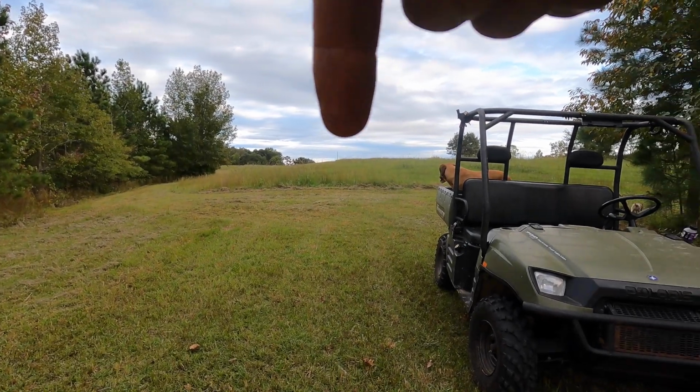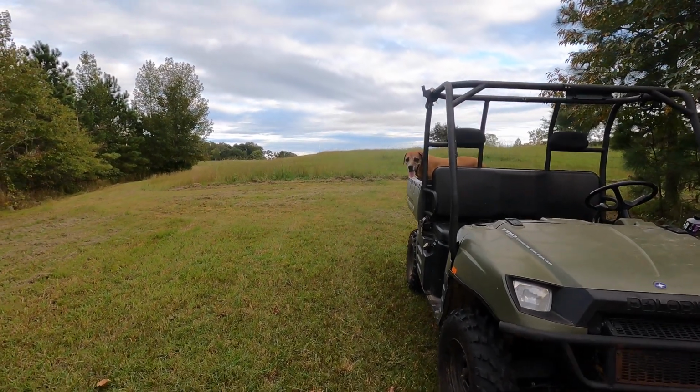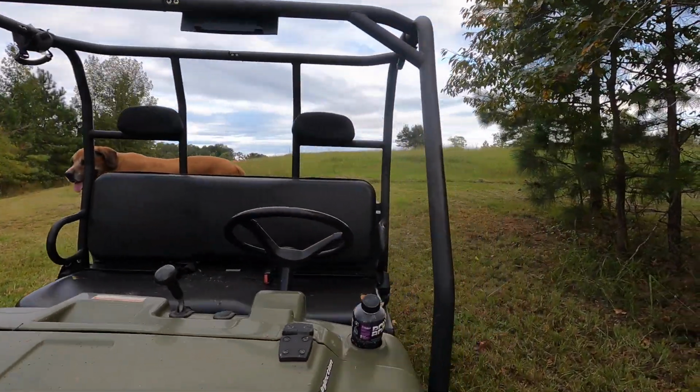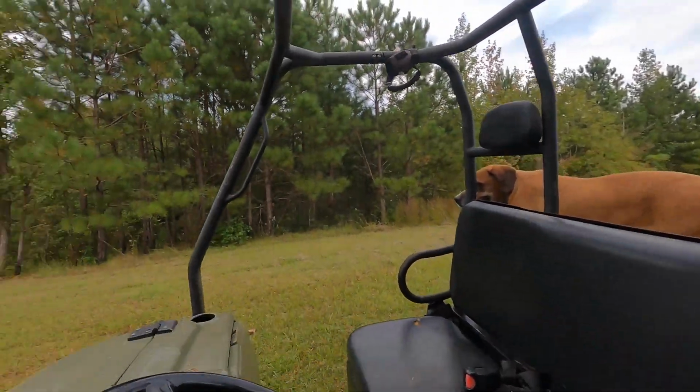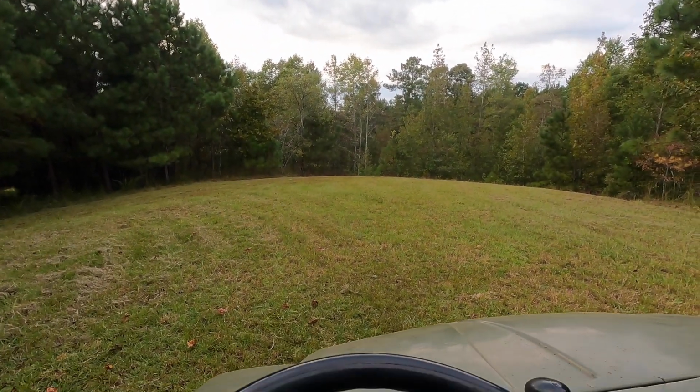And then on top of this point here overlooking the lake, at that high spot, is where we'll build our post and beam house of our dreams. Just gotta find that money tree.